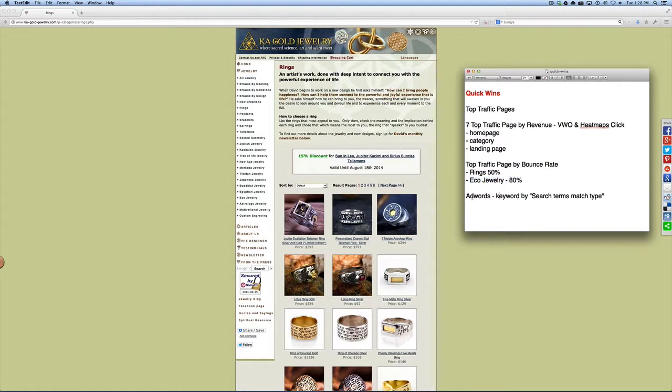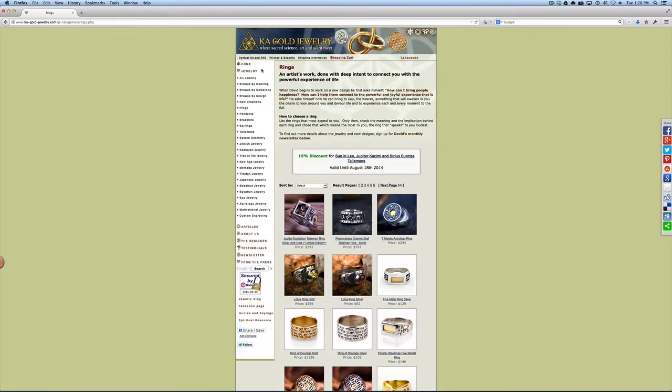Also, you want to look at your AdWords campaigns. Do a segment of keyword by search terms match type, and then you can find the conversion and revenue by keyword. This is a great way to know what keyword terms that people are searching for before they arrive at your site. You do not want to make assumptions that you know all the keywords that people are searching for. You want to build a persona, and we're going to look at some examples of that. So let's jump into other areas of the site.